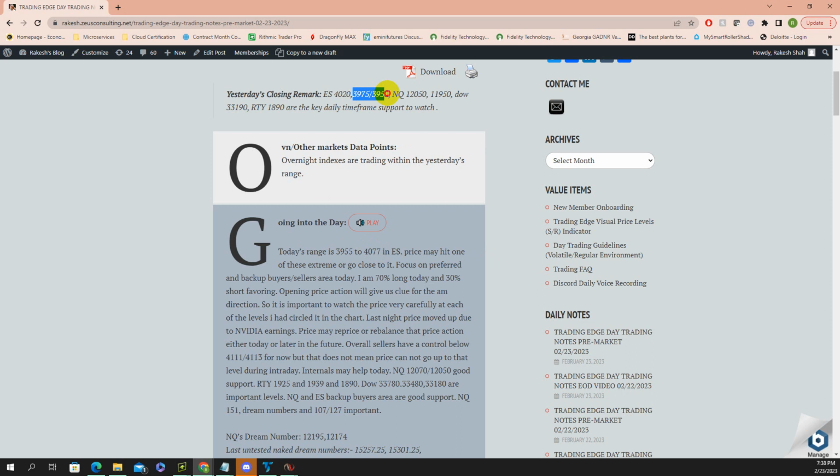See, this is the range. See that here, closing demand, right? So that was the level. This became this low, became this area, became the low of the day today, right? And that's where the buying came. So that was, I meant here, 75 actually. Price may hit one of these extremes and go close to it, right?